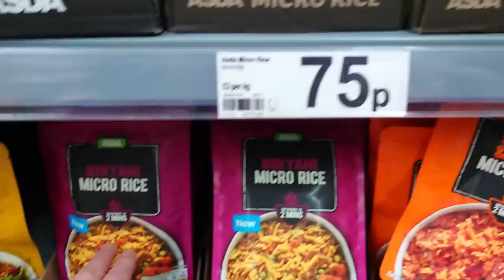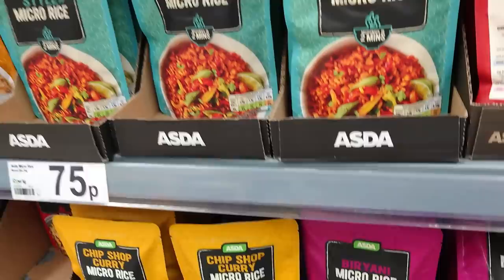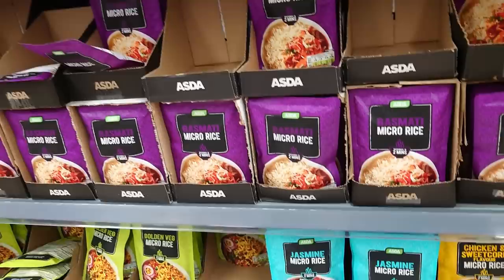These ones are 75p. Sweet and sour, the chip shop curry, and is the golden veg? Nope, the golden veg one isn't. So some of them are clearly marked vegan on the front, some of them aren't, but the prices are great.